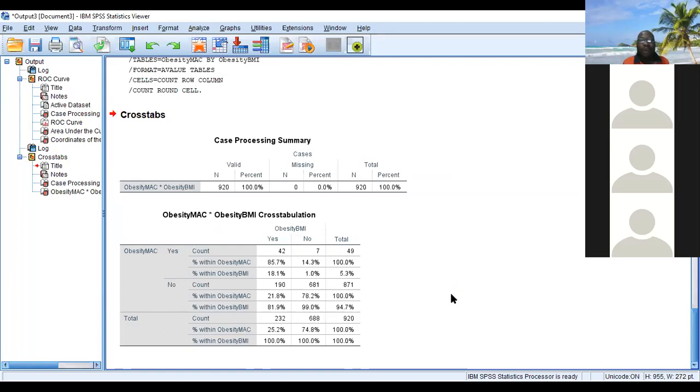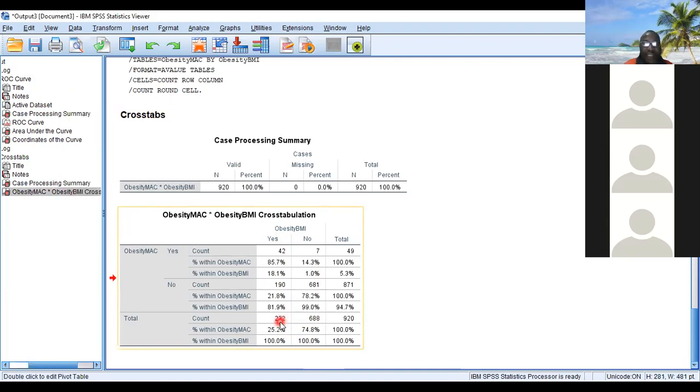You remember our sensitivity is 80.1%. Is that not so? Look at it. What I want you to look at here is that I put row percentage within obesity by mark, and column percentage within obesity. I told you before, the people that have the disease are 232. 688 are not obese in real life. The obese is 232, that's the row total. Then the people that are not obese, column total here. But the people that are obese by mid-arm circumference are 49. The people that are not obese, 920.